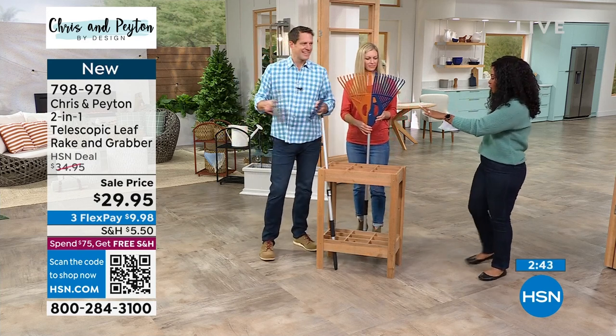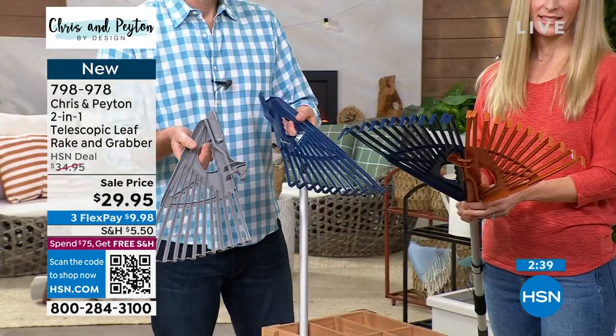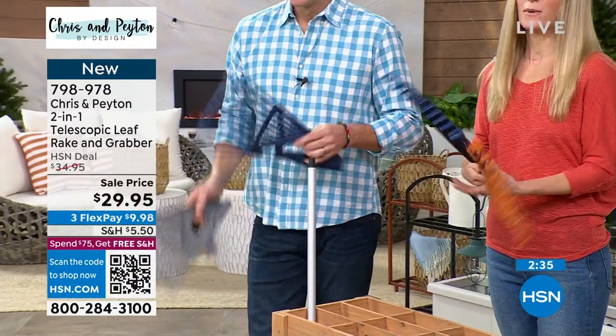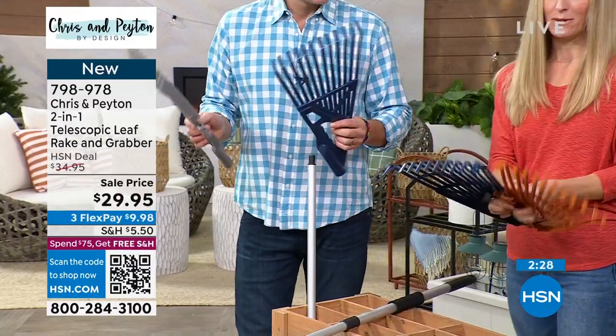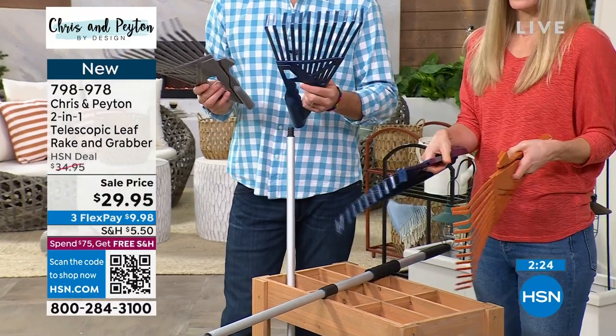Tell me about the colors. You've got navy and gray or navy and orange. So you even made them pretty. Yes, you have to have some fun tools, you know, come on now. That's why it makes me want to use it, because not only is it fun and easy, taking it right apart, but it makes me want to go outside, and your tools can be stylish too. Yes, why not? Absolutely.